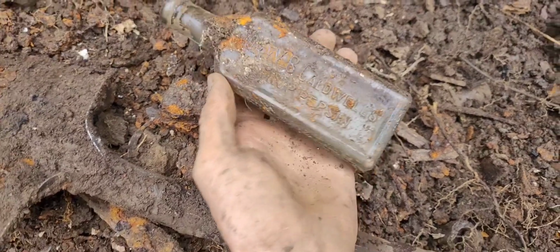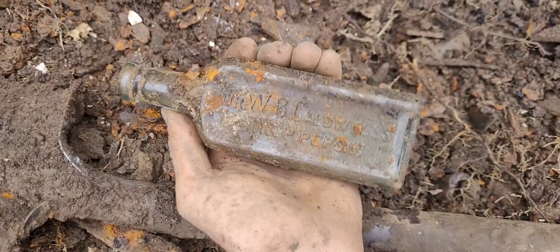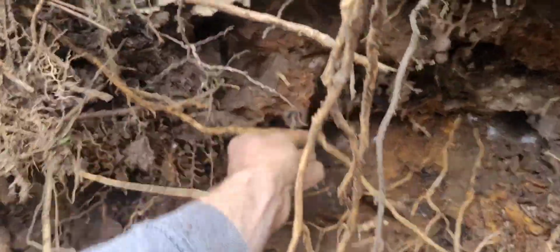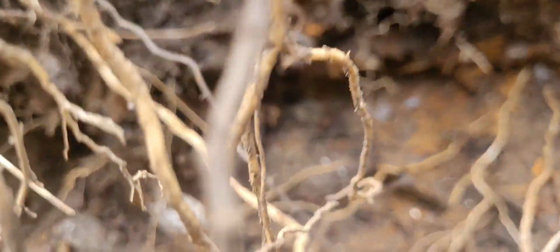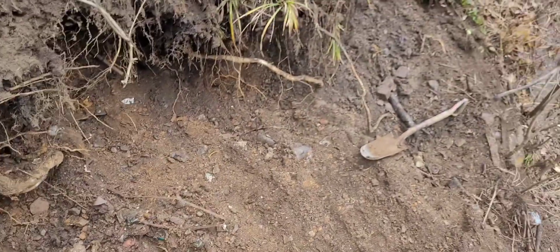Another Codwell. Oh, wow. Dr. Codwell. There's one more up in here. I don't know, it looks like a ketchup maybe. So, y'all can tell we've really been digging it now. You see how big it is.